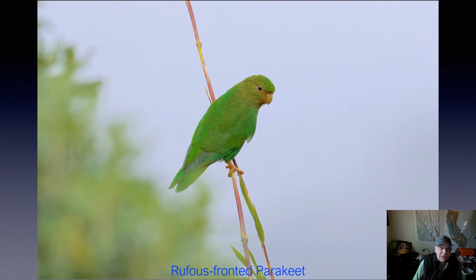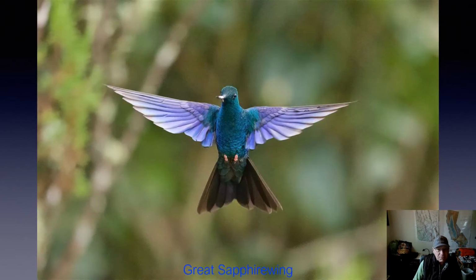And we're switching to one of the most spectacular birds in Birds of Colombia. This is the great sapphirewing. This is probably the largest hummingbird we have in Colombia. And this picture is at 11,000 plus feet.